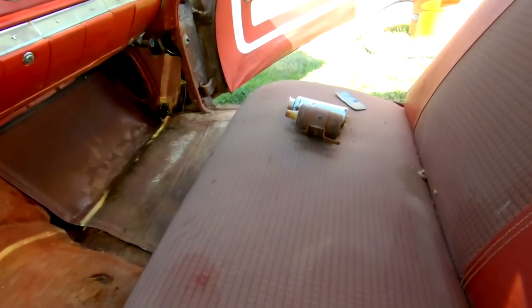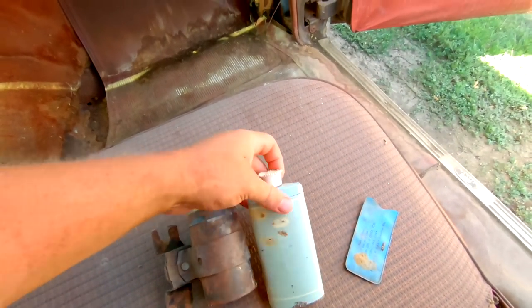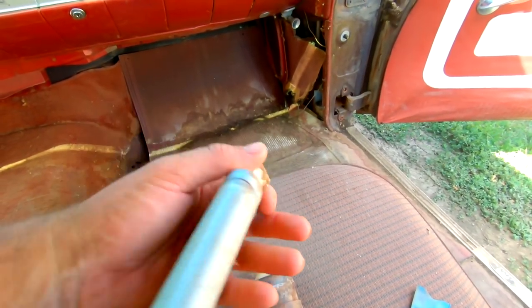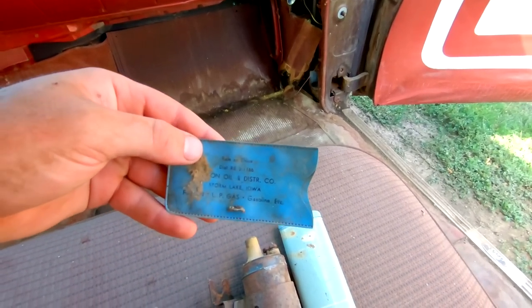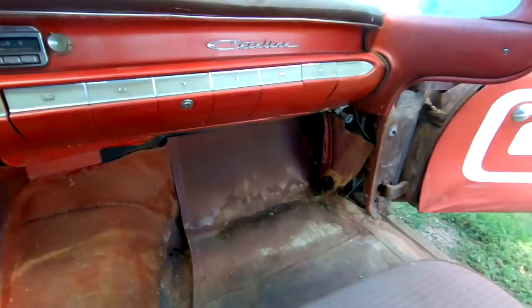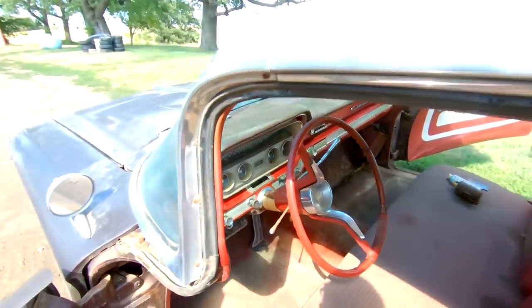The only fun things I found in this weren't actually really that fun. Got the coil. Got an Avon perfume bottle. I'm not sure when this is from. Let me know, maybe the 60s or the 70s. And then some kind of oil distribution thing from Storm Lake, Iowa. Other than that, the only thing I got from this thing was a clean car.